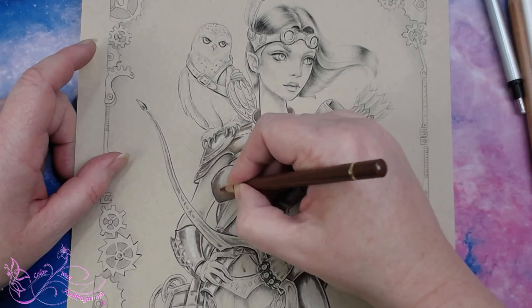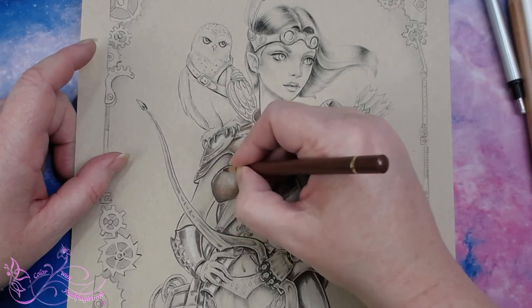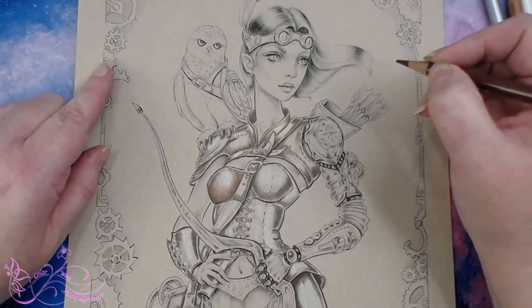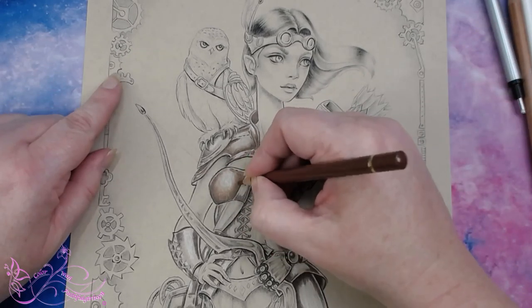I'm going to come up into the white a little bit so you can see it's going to be a lot lighter in there.